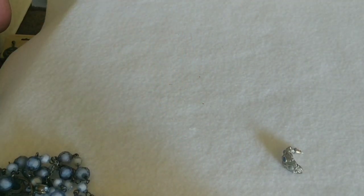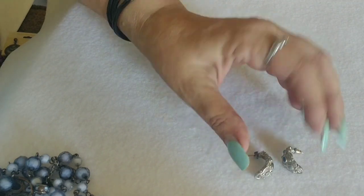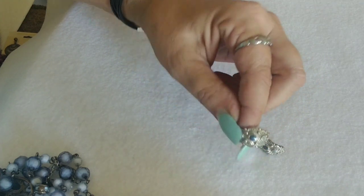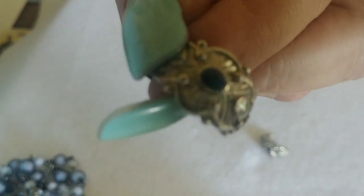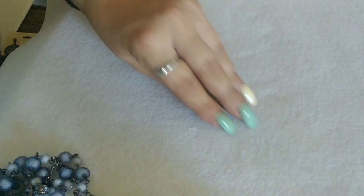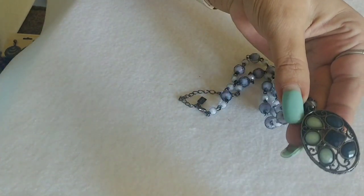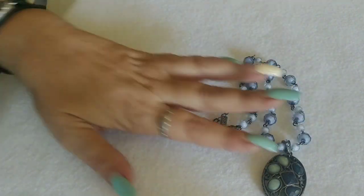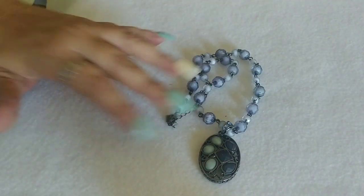I wonder if these are silver. They're really heavy duty. They look like a good quality. Nice. Next, we have this necklace. And it's beads, and this is really pretty what they put on there. It's just plastic though, but very pretty. Not bad. At least I'm not getting any broken items.